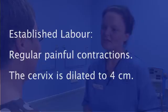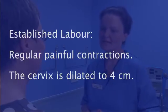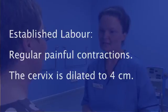Established labour is when the mum is having regular painful uterine contractions and when the cervix is dilated to 4 centimetres. So the assessment tells the midwife that mum is in established labour. What's going to happen then? Mum will be taken to labour suite. OK, can we go and see the labour suite now? Actually, my colleague is going to show you around labour suite.